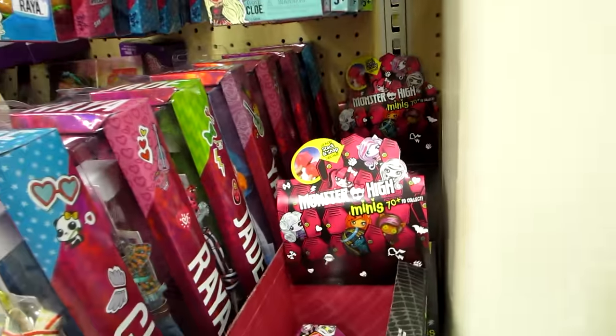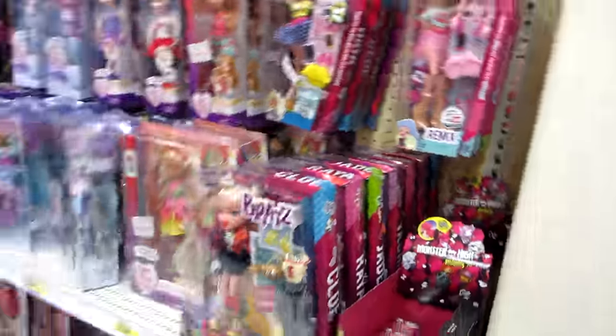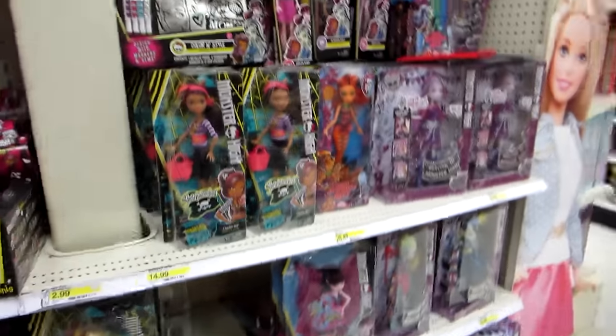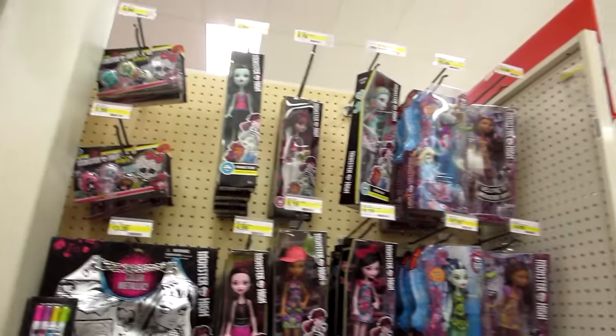They stole the Series 1. A lot of people are saying even though they say 1, there's more waves in them. I don't really know what's going on with that, but some Beast Pets and Welcome Monster High and Tree Correct and all that fun stuff.